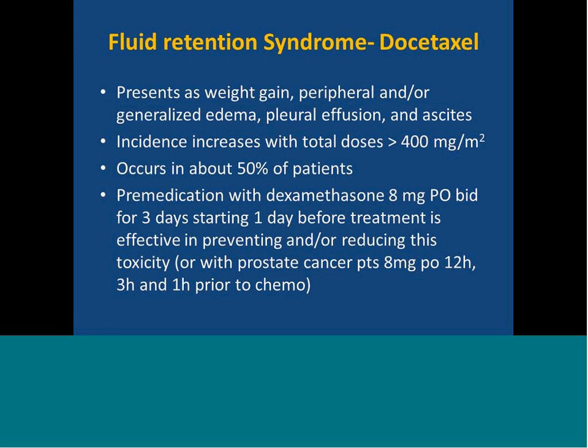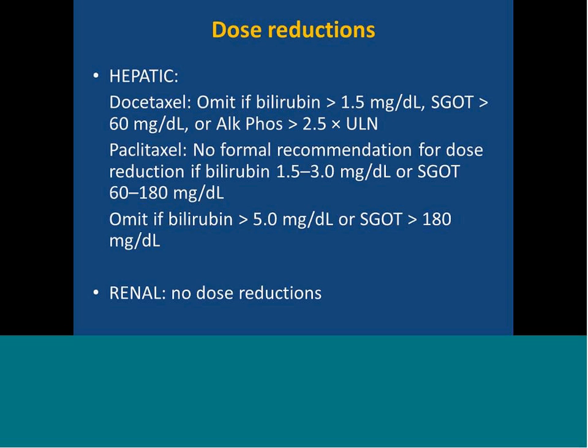So in breast cancer patients, you do the dexamethasone 8 mg PO BID for 3 days. And then in prostate cancer, I think they do the 8 milligrams Q12 hours, and 3 hours and 1 hour before the chemotherapy. So you need to pre-medicate with dexamethasone to prevent the fluid retention, because you can see it in 50% of patients. It's not an uncommon side effect at all.